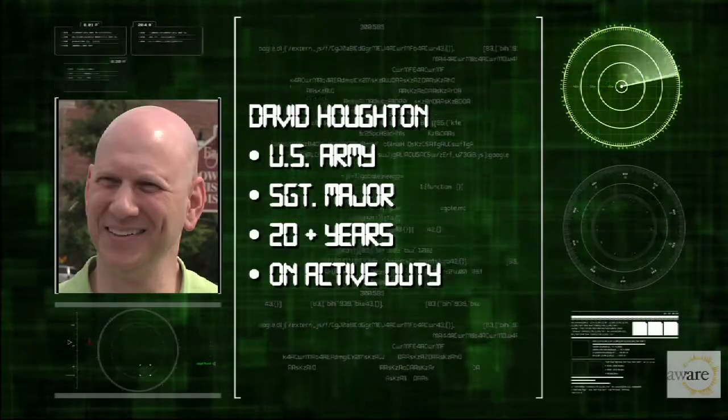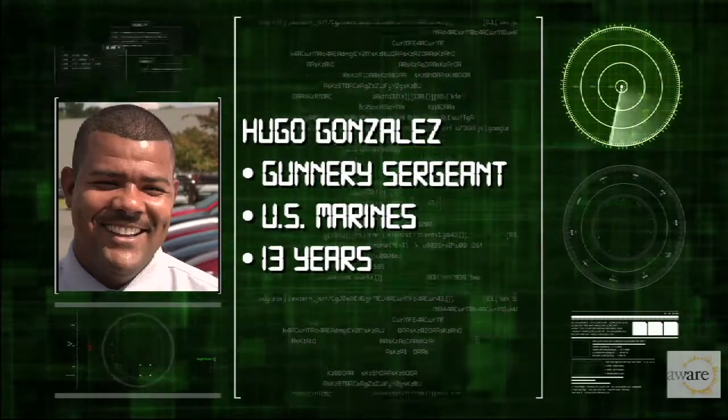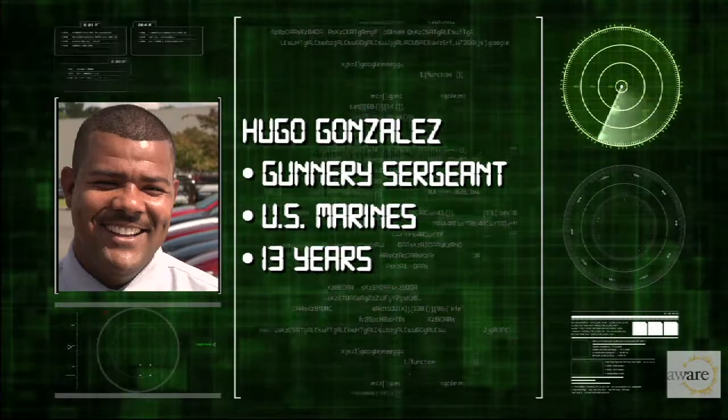Army Sergeant Major David Houghton says the allotment system is especially helpful when deployed. If that money comes out on its own, it's something you don't have to worry about, which is especially important if you deploy on short notice. If you try to rely on mail or an overseas internet connection, that can get questionable.